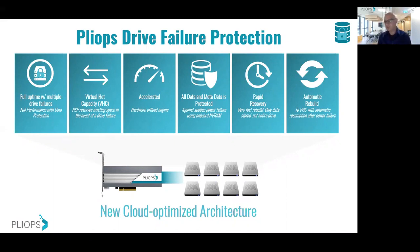And essentially, because we are indexing the data and we are aware of the data, we only need to rebuild the actual data contents. We don't need to rebuild the full capacity of the drive. So this is our cloud optimized architecture.